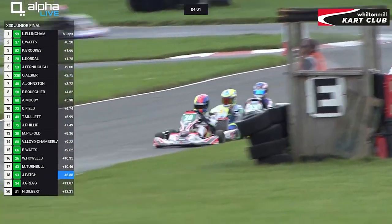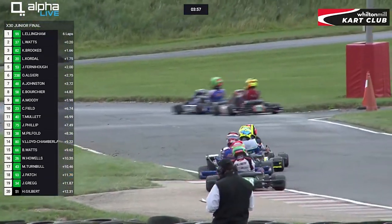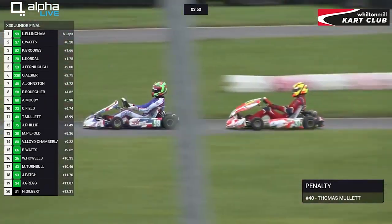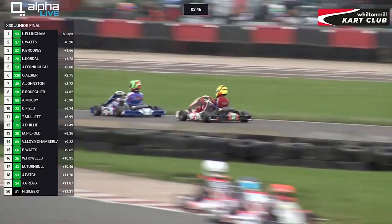Lorenzo Cordell and Jude Finney are very close indeed. There's the 82 of Christian Brooks, now looks like has lost the position to Cordell. So Lorenzo Cordell, number 20, moves up a position. Thomas Mullett picking up a penalty a bit further down the field. Mullett currently in 11th place.